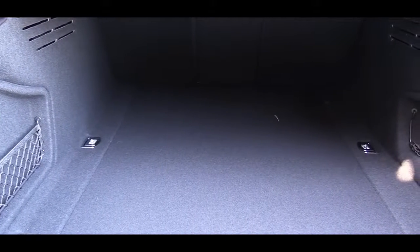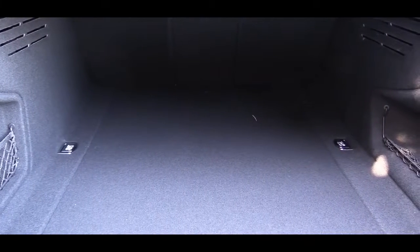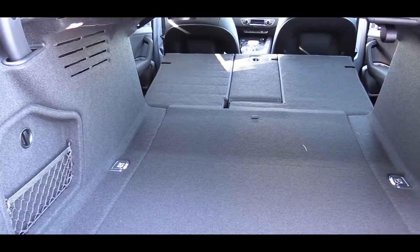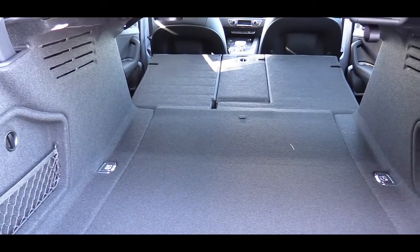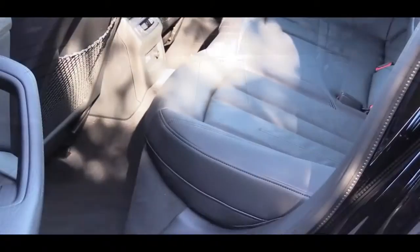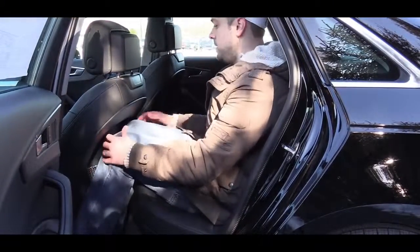And taking a look in the cargo area, you will find cargo tie-down hooks along with grocery hooks as well, and netting on the right side there. But if all of that was not enough space for you, there is a 40-20-40 split, meaning the rear seats do fold down for quite a bit of extra space if you needed it there. Then make your way to the rear legroom. That comes in at 35.7 inches. So for reference, I'm even 6 feet tall. This is how much space I have back there.